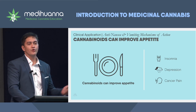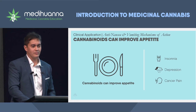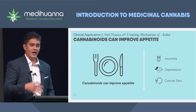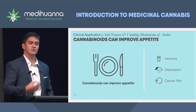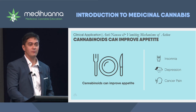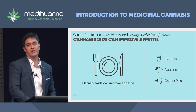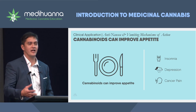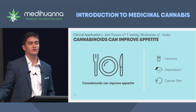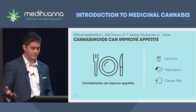Well, the route of absorption of medicinal cannabis can be through many methods. And I think in the acute sense, when a patient is acutely nauseous, inhalation via vaporizer would provide the quickest mechanism of action. The onset of that action is very quick, sometimes 10 to 15 minutes, but it has a short duration of action, so perhaps only 2 hours.